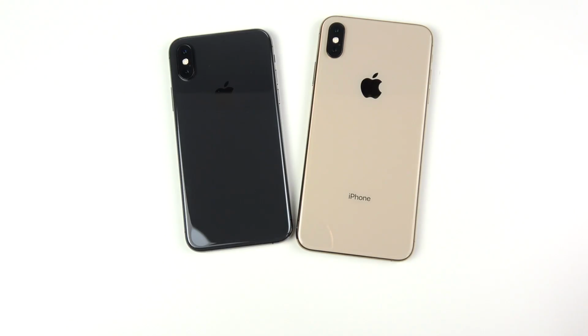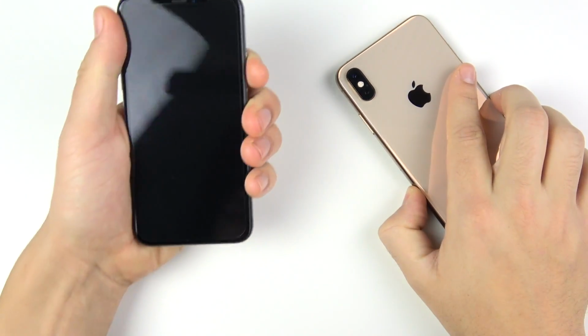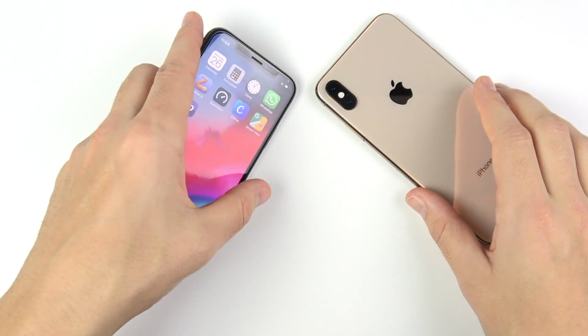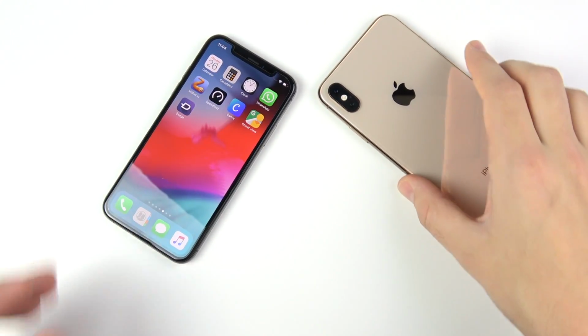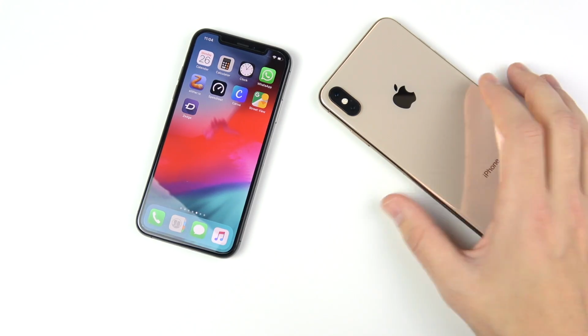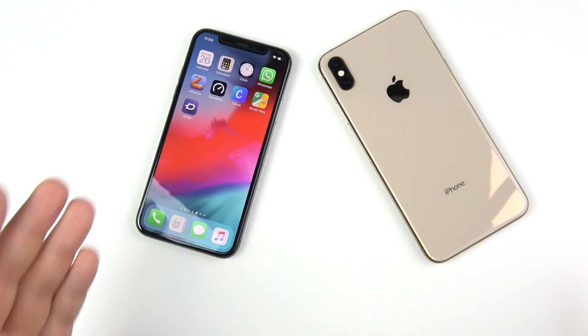At number 4 on my list is the iPhone XS series. That includes the XS and the XS Max. Now, these phones are really great devices. They've just been priced out of the reach of many consumers, I feel like, and not per se that people can't actually buy them. It's that they don't want to buy them at these price points when there's so many other phones on the market at cheaper price points.